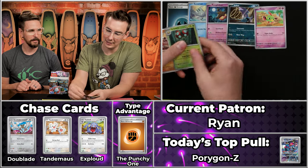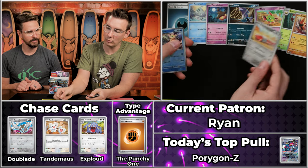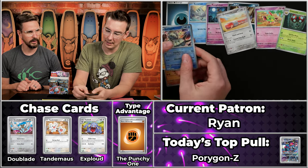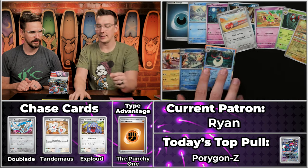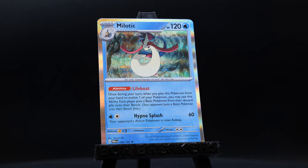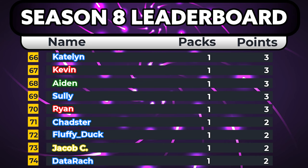Pumpkaboo, Zubat, Natu, Orbeetle, Cloth. Cloth will score. Glycopod will also score, Minun will not, and Milotic. So 3 points there. 3 point pack for Ryan, possibly of Ben's track team.